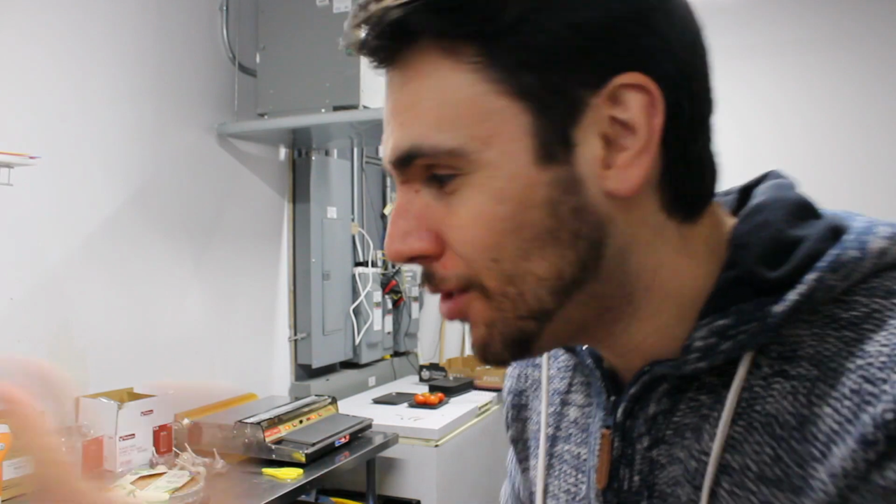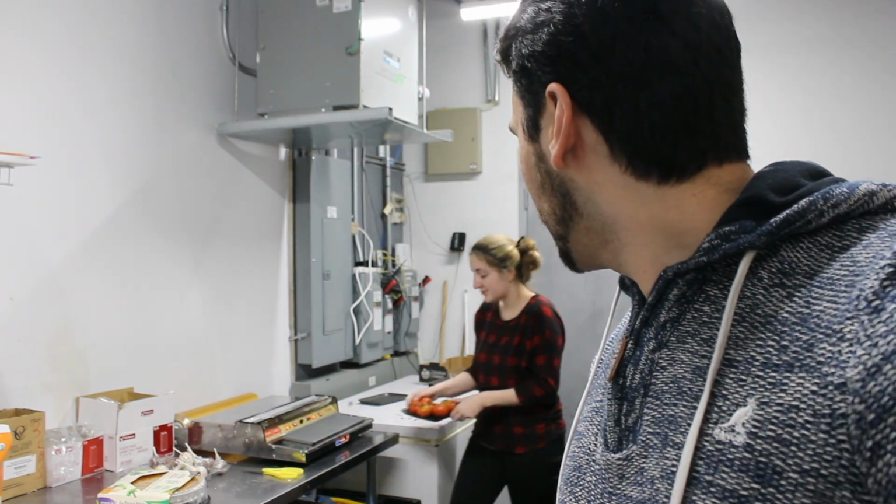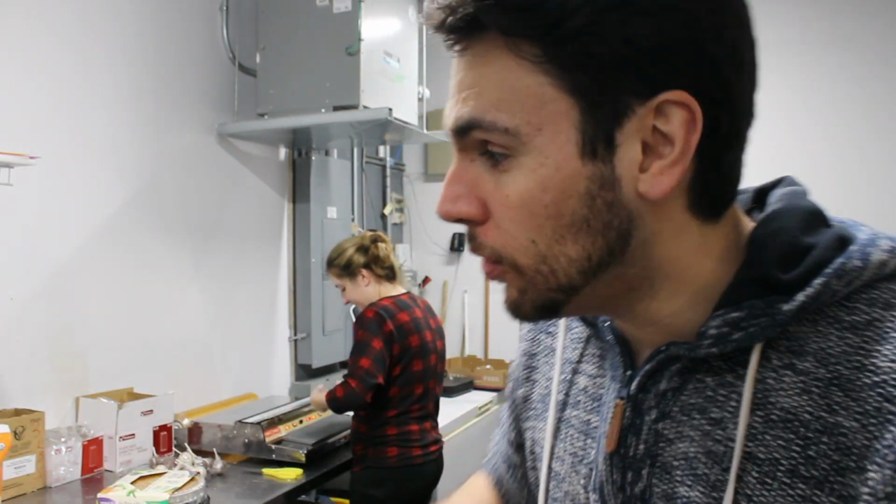You got almonds to pack, chocolate almonds, peanut M&Ms. Potatoes are hard, but the stems are so dry. So yeah, this is a whole other operation. It can get very jam-packed and stressful in here when there's so many things going on.